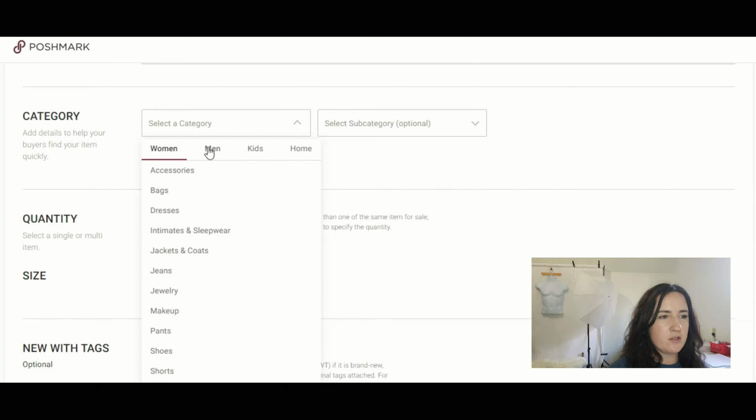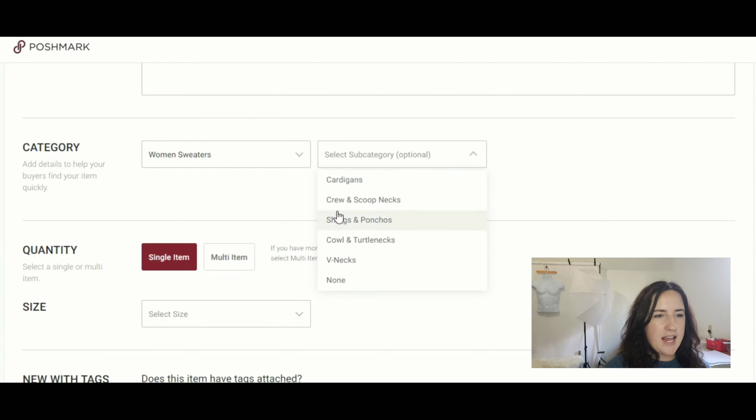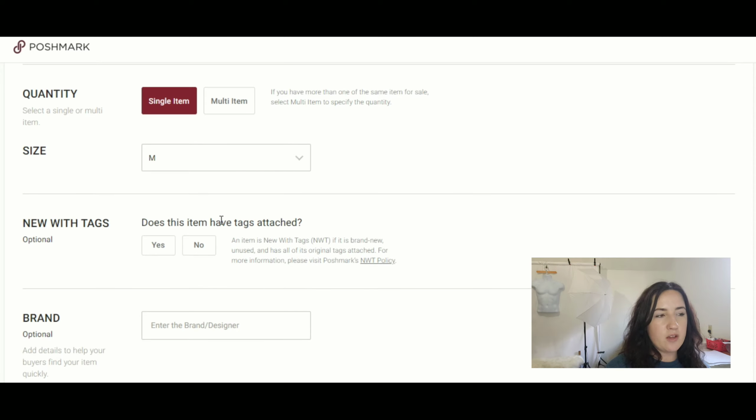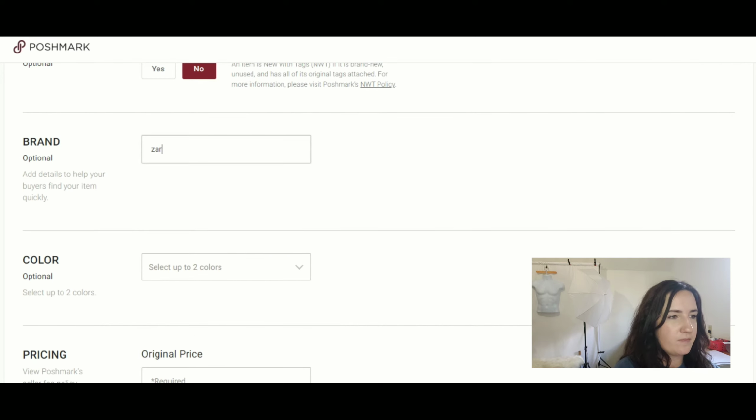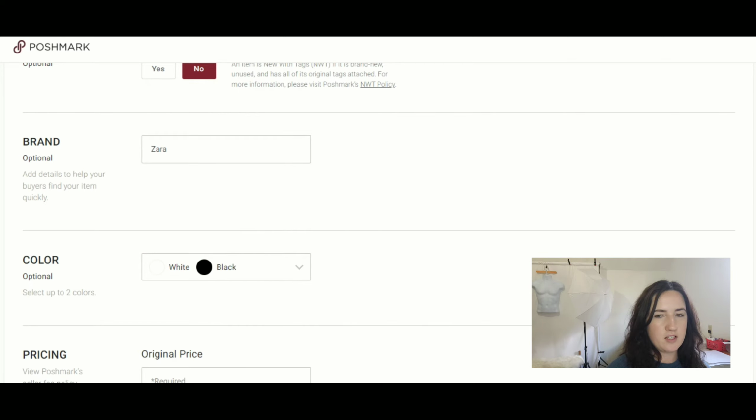Next is the category. So you can see we've got women, men, kids, and home. So you want to make sure you choose the appropriate category. This is in the women's department and it is a sweater. And I'm going to call it a crew scoop neck sweater. So we'll click that. We'll say that it is a size medium. Next, it's going to ask you if the item is new with tags, and you can see that that's optional in the first place. Mine is not new with tags, so we're going to hit no. Brand, this was Zara. And then also optional are the colors. We are going to say white and black. You only get to pick two.